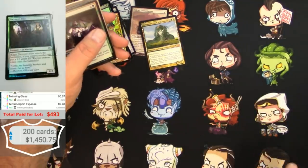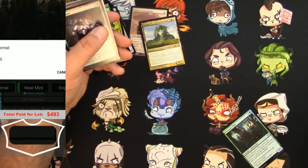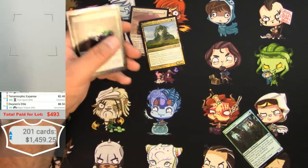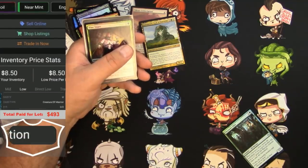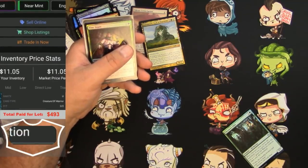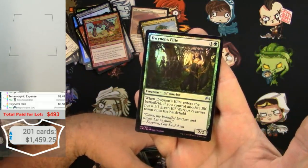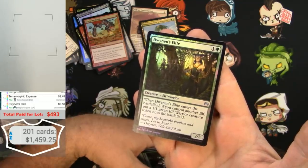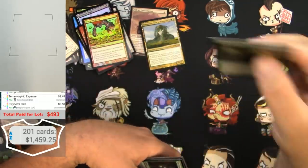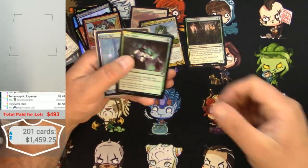Dwynen's Elite as a foil. $8.50? Really? That's a low price. Mid of 11. Okay, well, I guess somebody wants this in their elves deck. When Dwynen's Elite enters the battlefield, if you control another elf, put another elf out. Yeah, okay. I guess that makes sense. So, that's good value on a foil. Great.